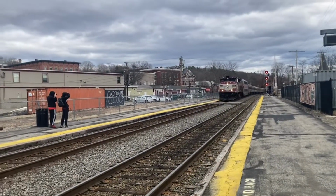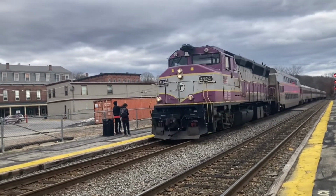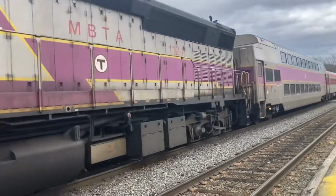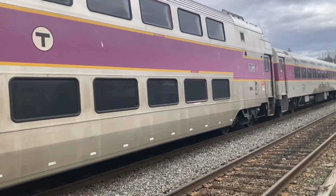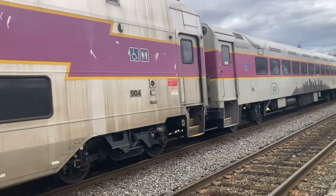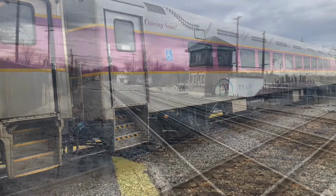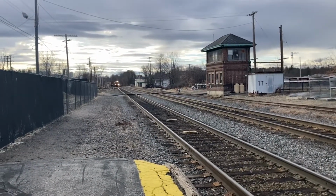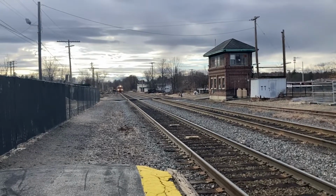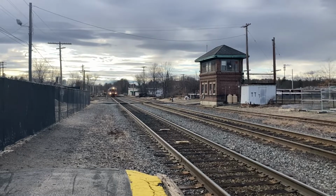Here's the 1124 leading the outbound into Ayer Station. MBTA trains on the weekends only run every other hour. This train will be the next inbound set as well. It was the end of rail fanning for this day. Here's the 1124 set coming back in. No freight trains had gone through between the outbound and the inbound, so it was a dull 2 hours. Overall, it was a good day though.